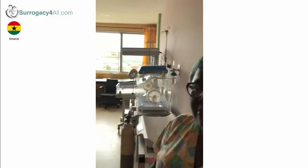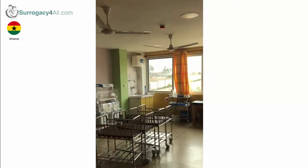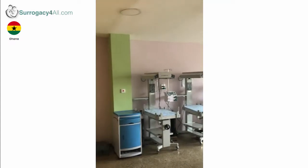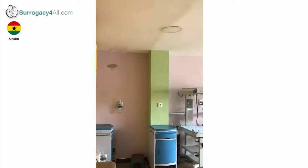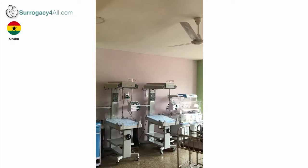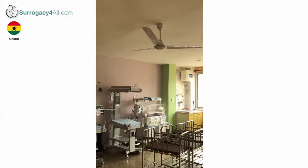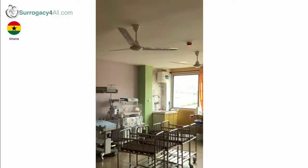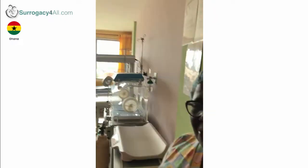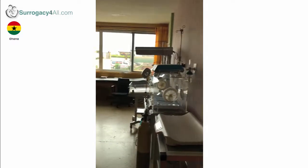So when babies are born, they come over here. Are these for babies that are premature, or all babies come here? For premature, but 80% of premature babies come here. How many babies do you have here every week? 2, 3? Because some of our patients don't deliver here. But many of them do.